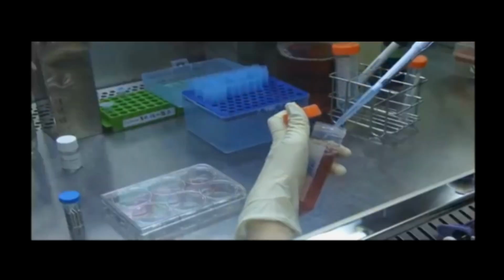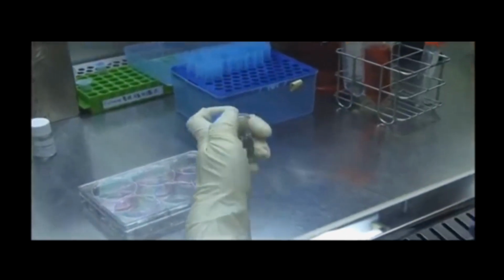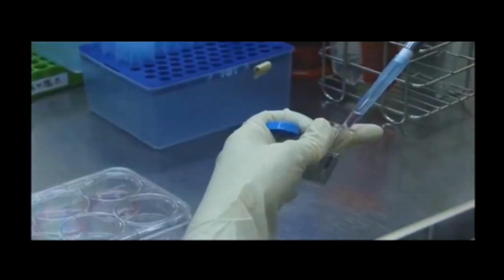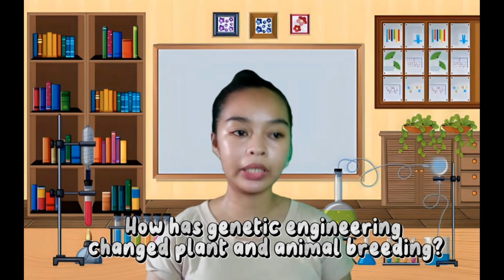Ang mga napiling genetic material ay nilalagay into the seeds or bagong fertilized eggs of animals and it will grow within the new genes. Inoobserbahan nila if it adopts the desired trait. They also observe and make sure that the GMO they made is safe to grow, safe to eat, and safe for the environment. After how many years of research and testing, in-approve ito ng government that can be planted by farmers. Has genetic engineering changed plant and animal breeding?